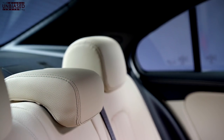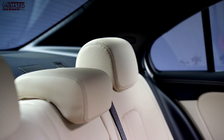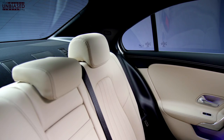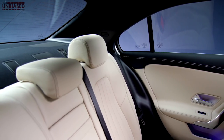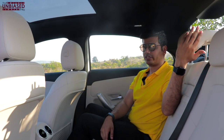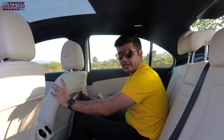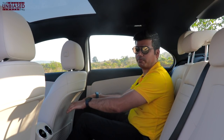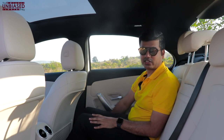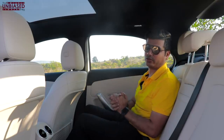And you can also notice there are 3 headrests for 3 people, because Mercedes was sure that 3 people can sit in this comfortably. I would say really comfortably, like there's still space for 2 more people to be seated easily. So individual headrests for 3 people. And the front seats have been slimmed so that there's more legroom for the people sitting at the back. So cleverly done, and I really like it. Again, speakers also at the back for that surround sound that you should get.